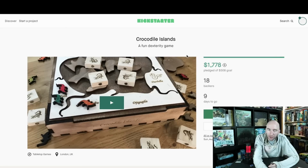We got Crocodile Islands. Gavin Birnbaum, one of my favorite indie designers. I only have one of his games, but they're all wooden handmade games over from England. He's sneaking in another one on Kickstarter crowdfunding. This is a 5-year anniversary of a previous game they put out called Crocodile Islands.